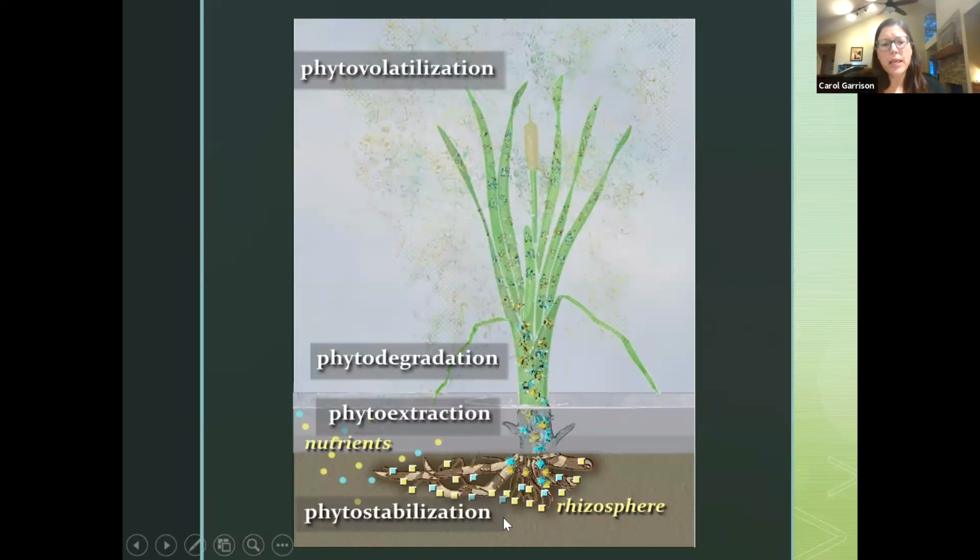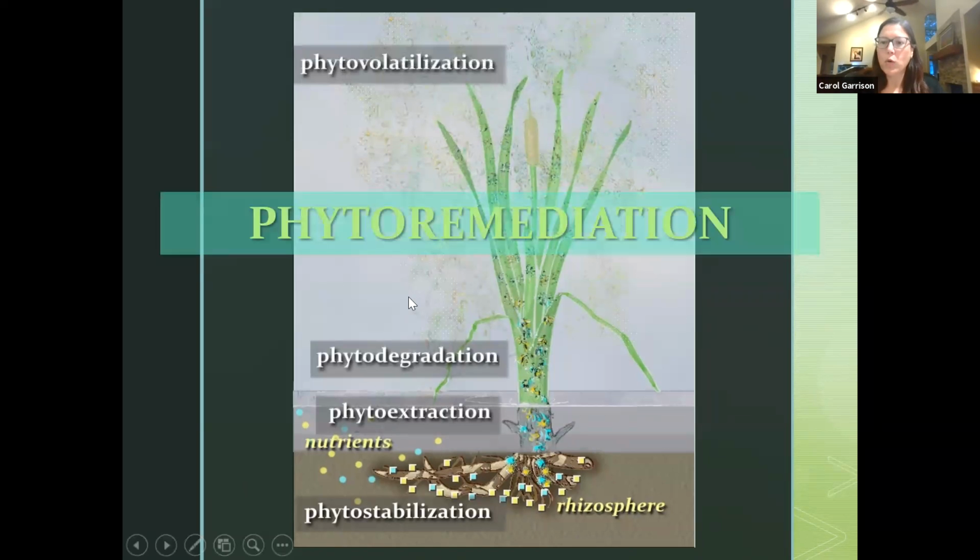When we take phytostabilization, phytoextraction, phytodegradation, and phytovolatilization all together, that process overall is called phytoremediation. Phyto meaning plant, and remediate meaning to bring balance. So this whole process of phytoremediation is simply plants doing what they do, which is to take the nutrients they need, and by doing that, they are naturally restoring the water to a cleaner state, which is really convenient for us because we can't uptake nitrates and phosphates ourselves.